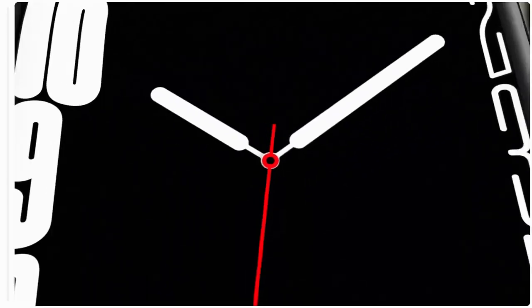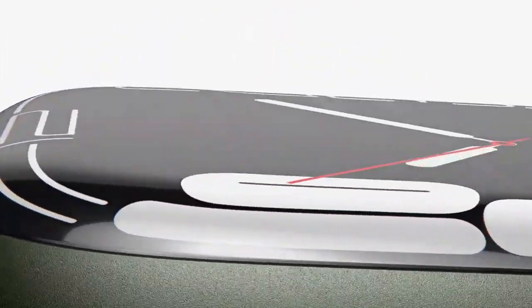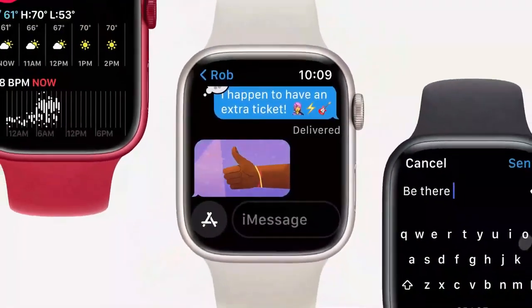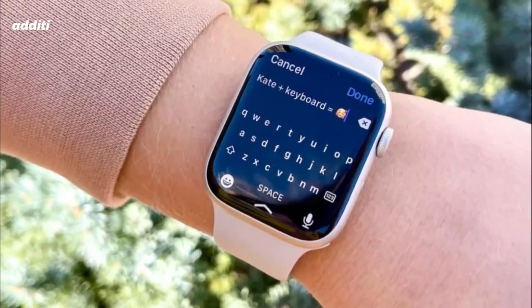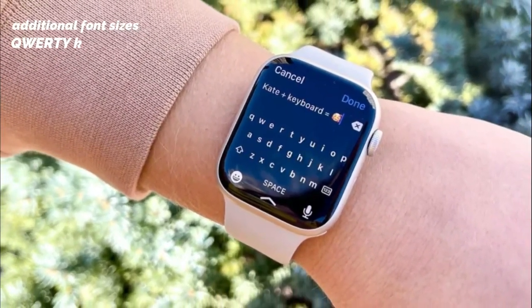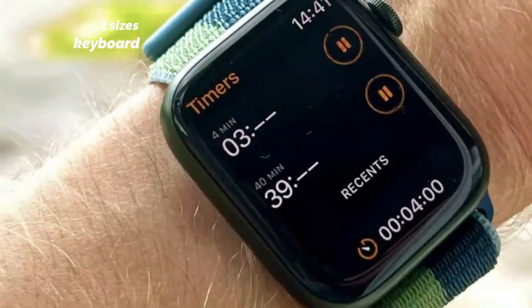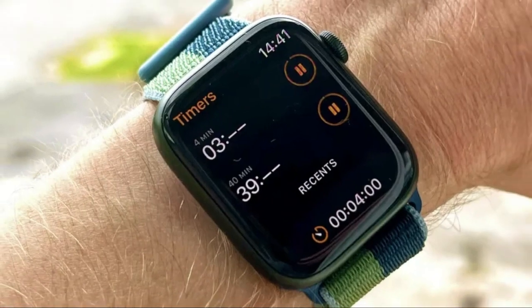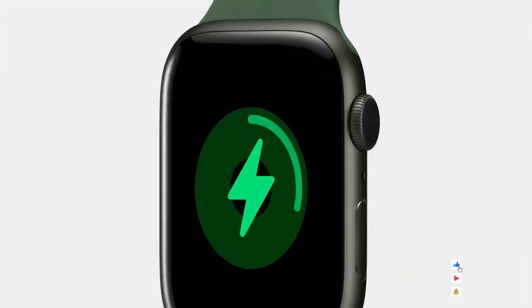In addition to its stunning display, it has thinner borders at just 1.7 millimeters, which provides nearly 20% more screen area. You can get it in two sizes, 41mm and 45mm. Additionally, it features two additional font sizes and a new QWERTY keyboard. Compared to Apple Watch Series 6, it provides 18 hours of battery life on a single charge, and it is 33% faster at charging than Apple Watch Series 6.